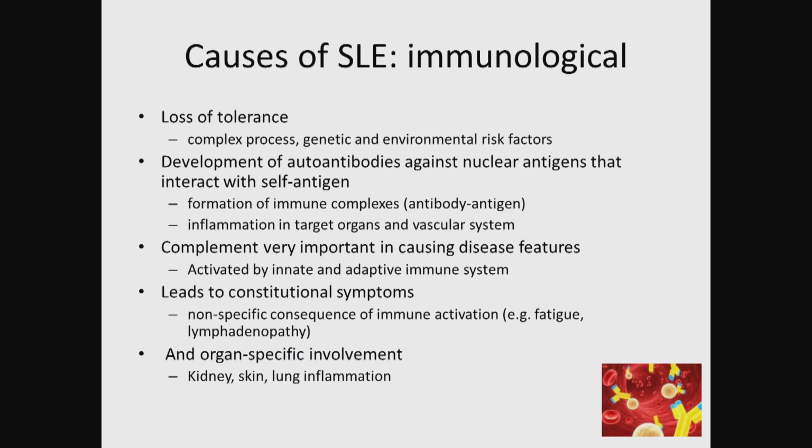Now, what I won't do is go into any great detail on the immunopathogenesis of lupus. Suffice to say, John has introduced a few key topics around loss of tolerance and autoimmunity, and how the immune system has different components that produce antibodies and cause damage. All of those are relevant in lupus. The key things to remember is that it involves a loss of tolerance that John's talked about. This is very complex and is due to combinations of genetic and environmental risk factors.